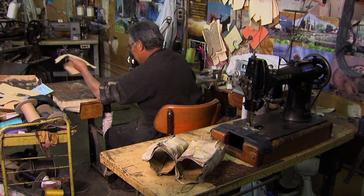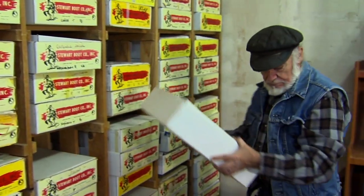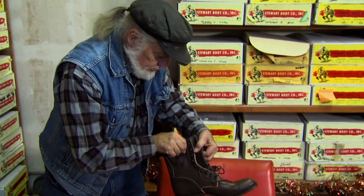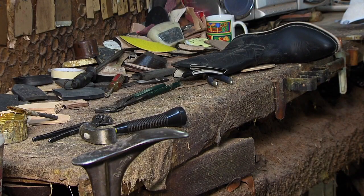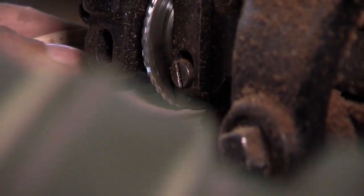Well, we ship boots everywhere. We've shipped boots recently to Ireland, Australia, Great Britain, France, Canada. Can't those people get boots where they live? Yeah, but not as good as mine. Victor doesn't mince words when he talks about the quality of his boots, and he sure doesn't have any nostalgia for handmade boots.